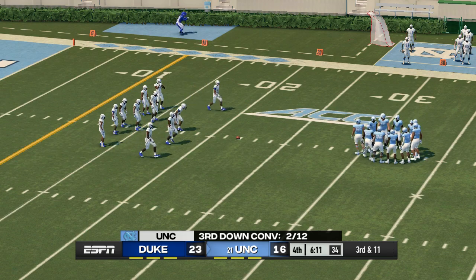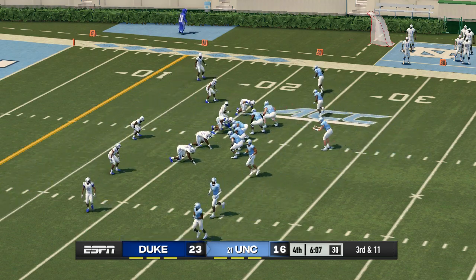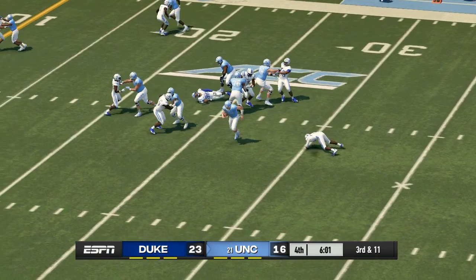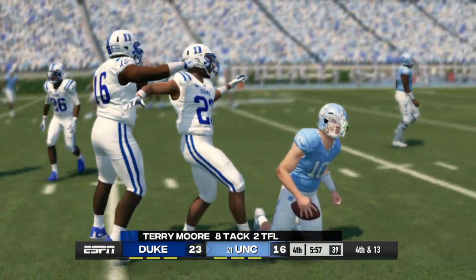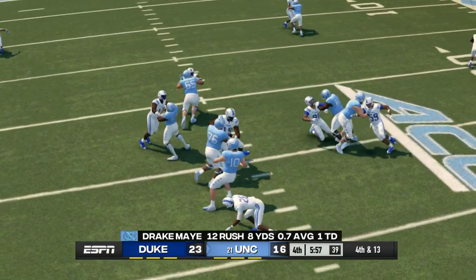They really need to pick up this third and long here in the fourth quarter. Missed tackle. They'll knock him down for a loss. You're trailing. Time's a factor. Why not make your offense more of a vertical threat instead of running?